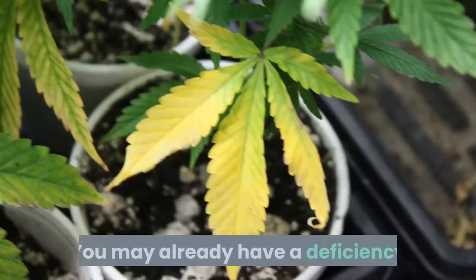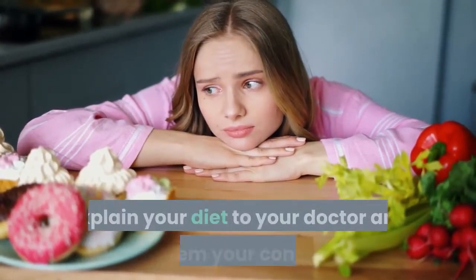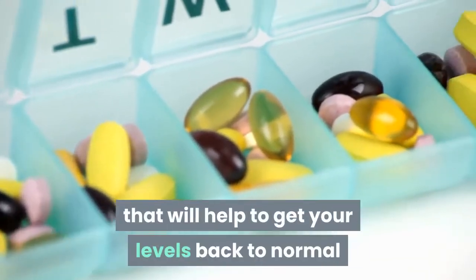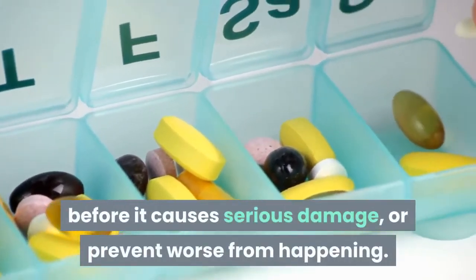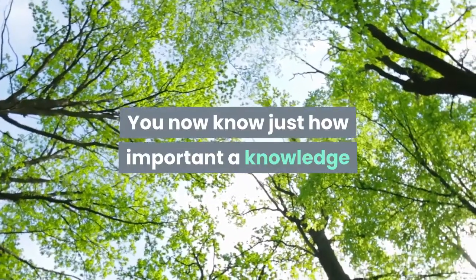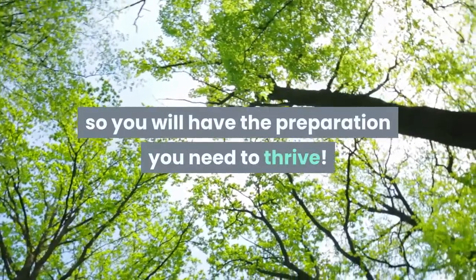You may already have a deficiency. If you fear you may already have a deficiency, explain your diet to your doctor and tell them your concerns. They may be able to do blood tests and provide supplements that will help to get your levels back to normal before it causes serious damage, or prevent worse from happening. If you are new to veganism, you have an advantage. You now know just how important a knowledge of your body's needs happens to be, so you will have the preparation you need to thrive.